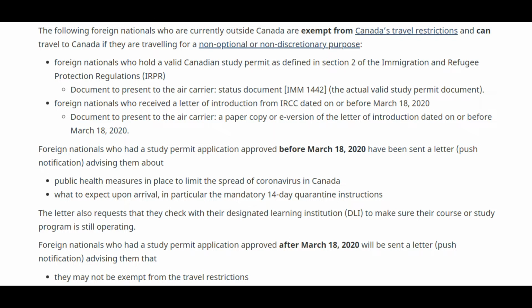Foreign nationals who had a study permit application approved before 18th have been sent a letter push notification advising them about public health measures in place to limit the spread of coronavirus in Canada, what to expect on arrival, in particular the mandatory 14-day quarantine instructions. If you're exempt and traveling to Canada as an international student, you'll have to quarantine yourself mandatorily for 14 days.